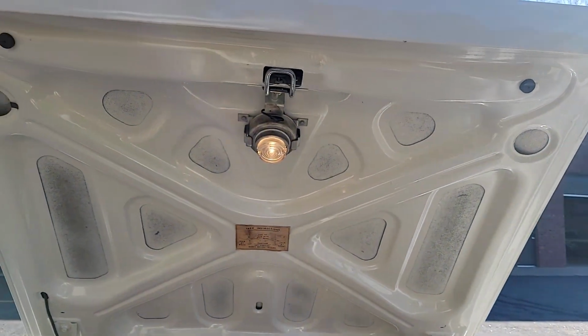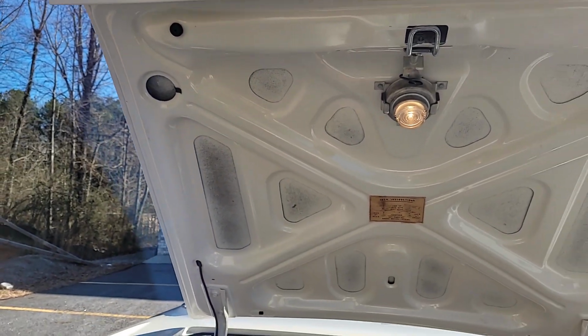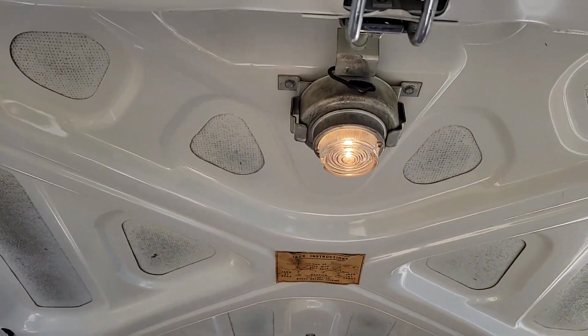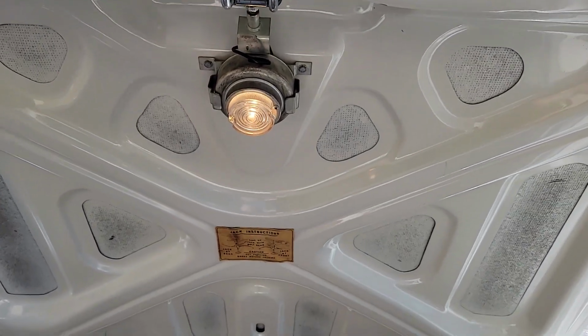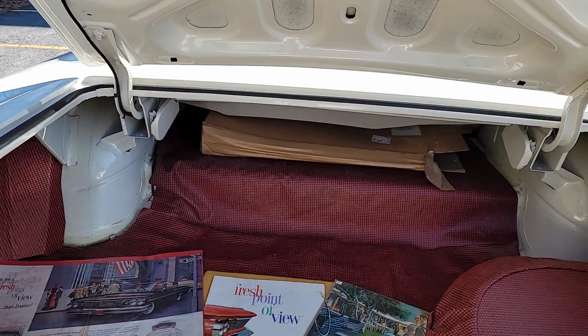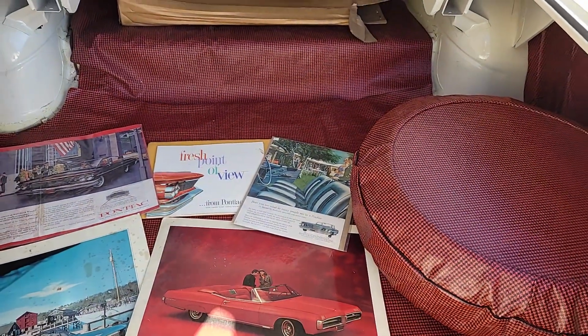I believe this car has been repainted, but I look at parts of it and it looks to be original paint, and then other parts. Anyway, I'll leave that up to you. Trunk light, everything's still in working condition. And for those of you who say, man, I'd love to have that car, but my wife would throw me out of the house, I'm telling you seriously, you could sleep in this trunk, so don't worry if she throws you out.